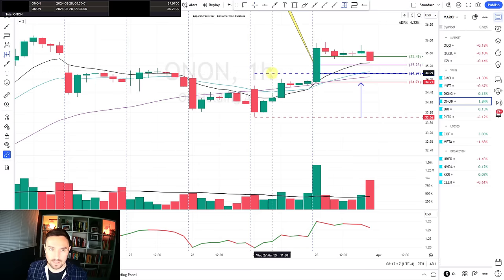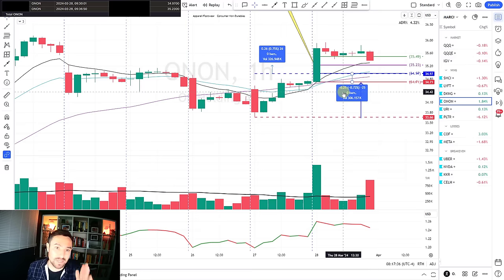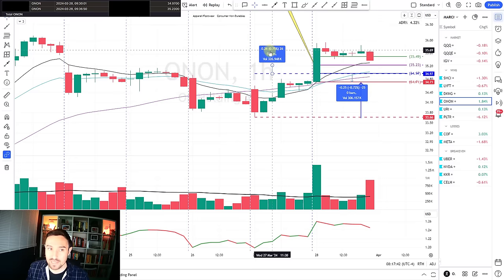Let me just show you the math on that. So if you think here, let's just do this from here to here. So 23 like this. Let me try and get it to the right level. So if you look at this here, 35.23, that's going to be 26 cents. And then if we just pull this one down here to 71 like that, what do you notice? My stop loss, I'm now risking on the remaining half of the position this 0.25, 25 cents. But I've just sold half of the position for a gain of 26 cents.